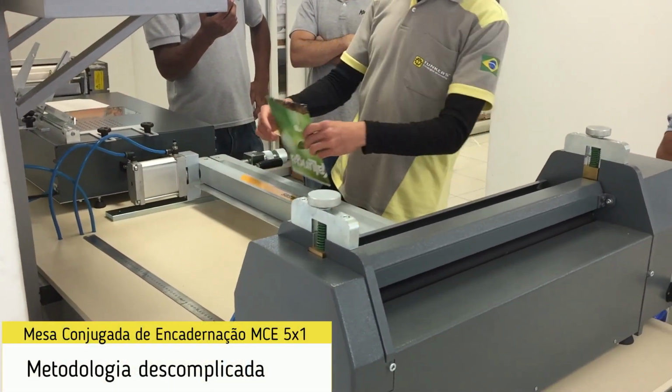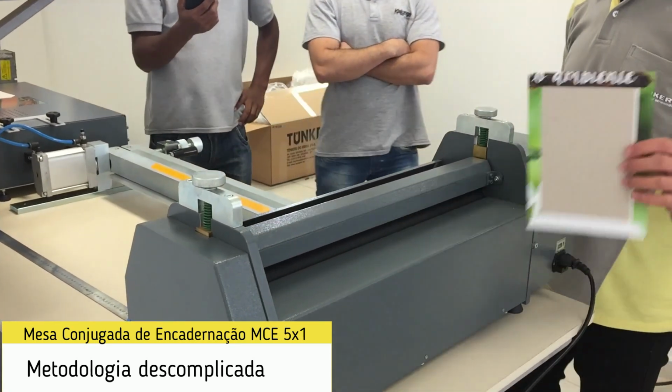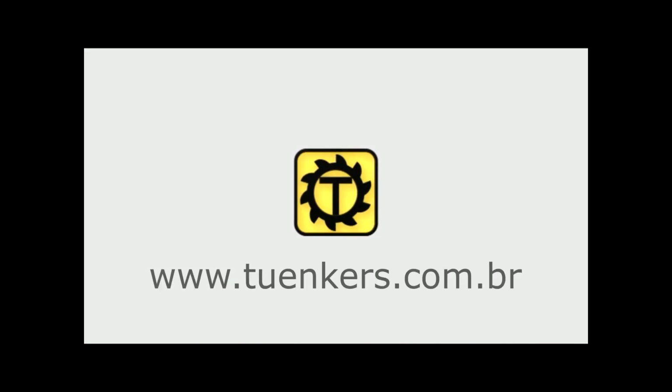Okay, so they've got the glue situation figured out. But what about the machines? Did they recommend a specific one for her needs? Well, they had two contenders in mind. The first is the MCE 5x1. It's a manual machine, so the operator has more hands-on control. Think of it as the workhorse of the bookbinding world. Reliable and steady.